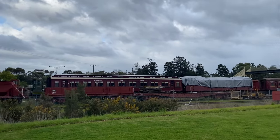Now, what was meant to be a quick pit stop into the tourist railway to say hello to some friends ended up being the greatest railway journey I've had so far.